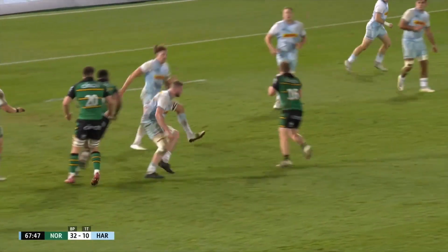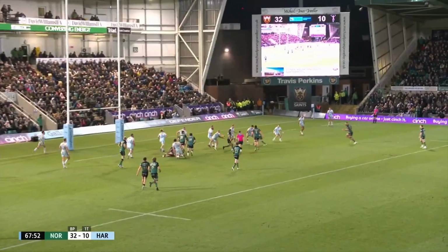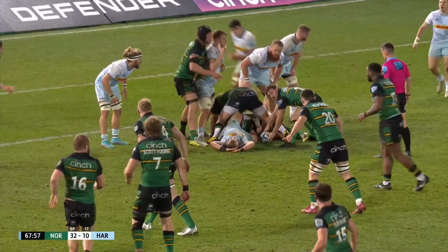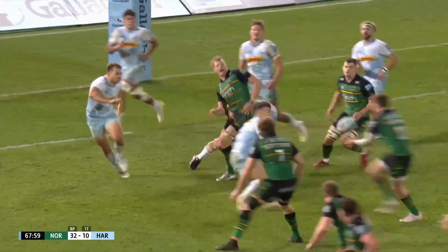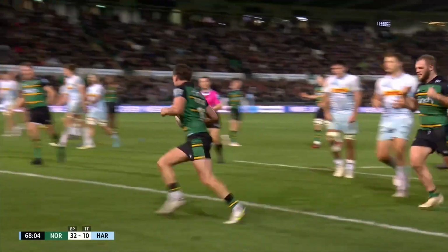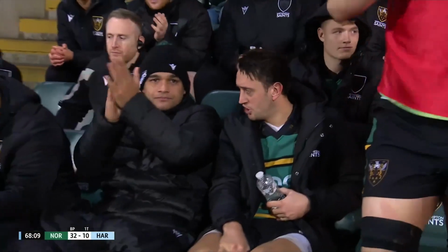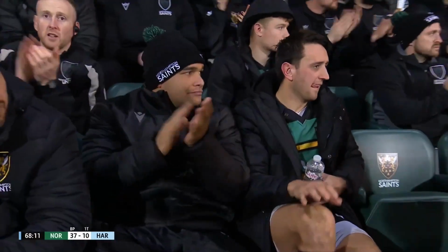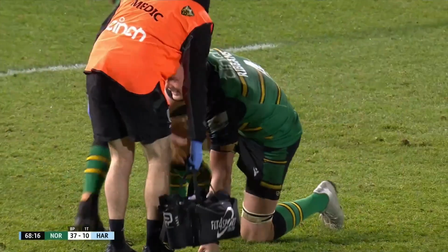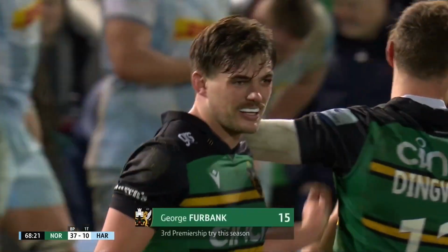Very. Eogan pops it on its way. Hayward carries it up. Brayley again, fizzing around the ruck. Freeman driven back. Good tackle from Walker. Ribbons. Oh, beautifully held back. That is a very high-quality score. Furbank will finish, but the handling and the chemistry clear for all to see. Forwards and backs interchanging beautifully, and Saints put this match beyond reach.